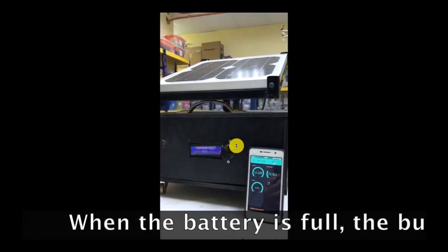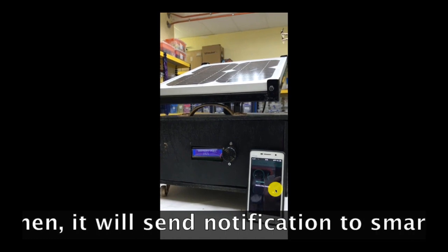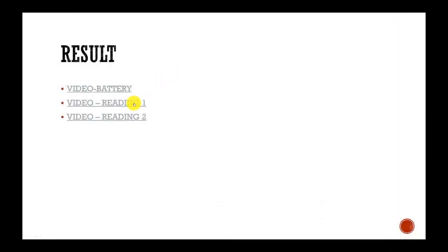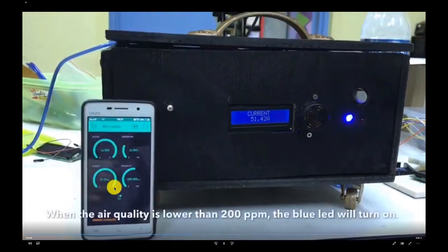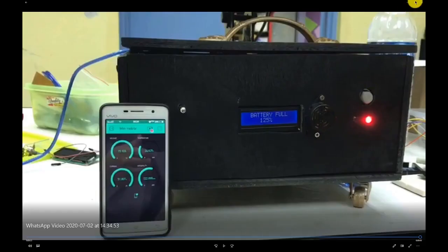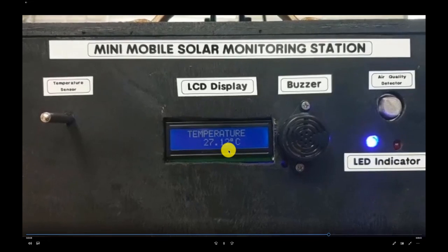And then we can go through the first. Okay, then we can go through to the second video. When the battery is full, Blink will receive notification. And then when air quality is more than 200 ppm, the red LED will turn on. Okay, and then the last one. This one is the latest reading.